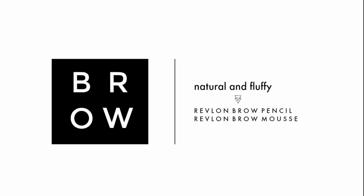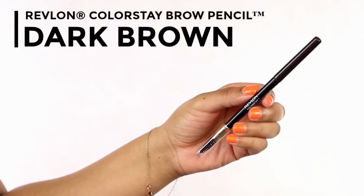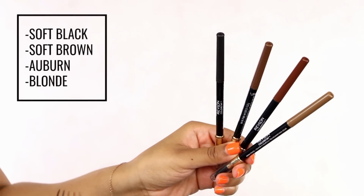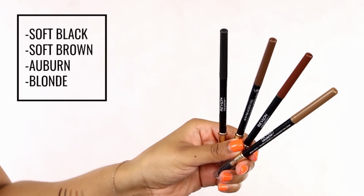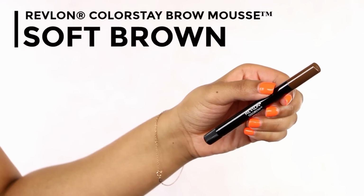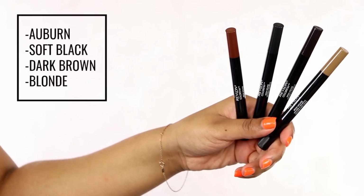Our first brow style is a very natural and fluffy brow. To achieve that, we will be using the Revlon Color Stay Brow Pencil in the shade dark brown. It also comes in soft black, soft brown, auburn, as well as blonde. We also will be using the Revlon Color Stay Brow Mousse in the shade soft brown, and it also comes in 4 other shades: auburn, soft black, dark brown, as well as blonde.